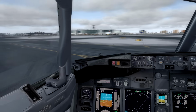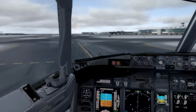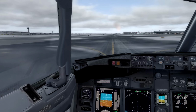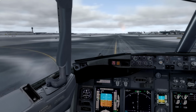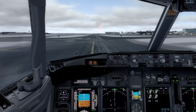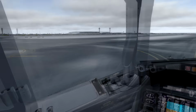Okay, so the high amount of cloud really does affect my frames. It's a clear day right now, my frames will be fine. When I'm not recording, frames are obviously pretty good, but you lose between four to eight, I do at least, when recording.